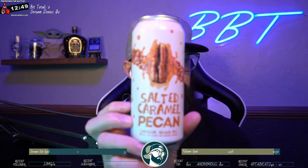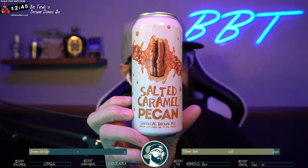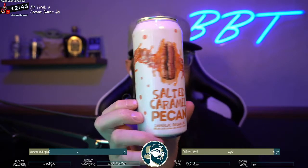And Lazy Magnolia, you did a great job with this beer. This is a nice, easy drinking beer. The Salted Caramel Pecan Imperial Brown Ale by Lazy Magnolia.